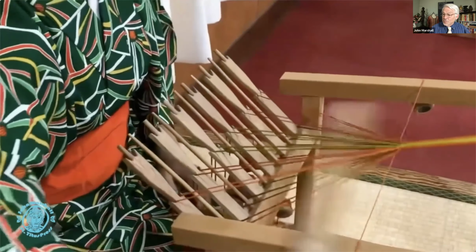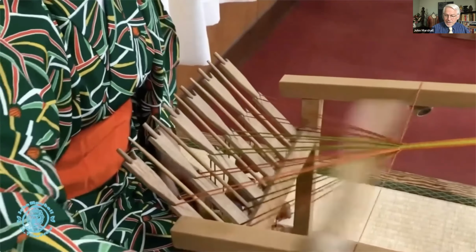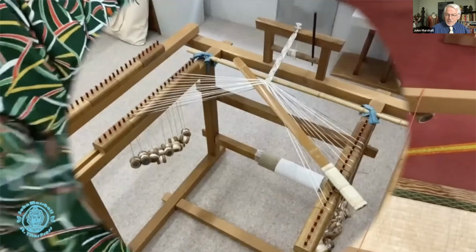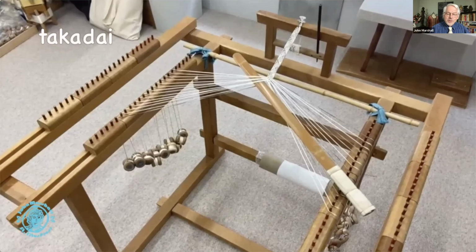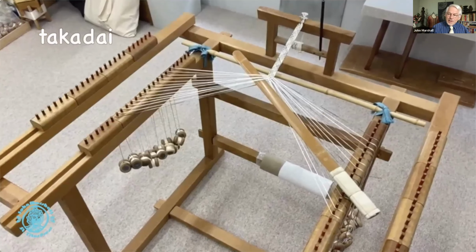Okay, yet again, she's still braiding just as she was earlier and beating the threads tight. You want a very dense, hard, firm type of weave to this. Now we're dealing with yet another variety here. This is called a takadai. This is our fourth type.